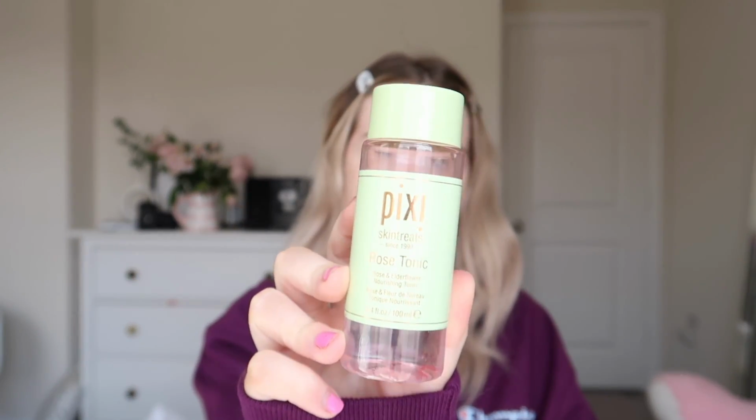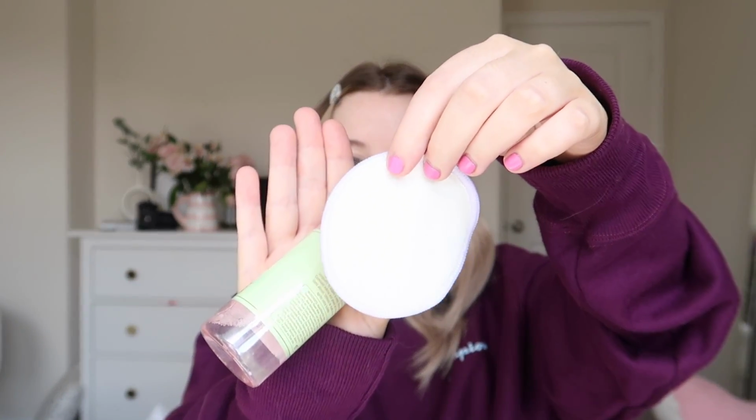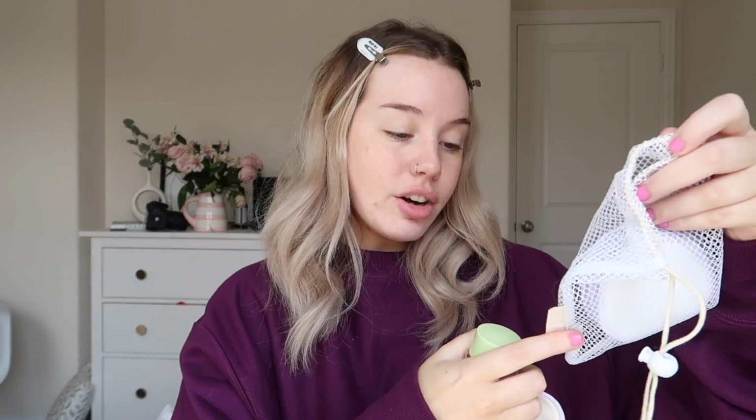I'm using the Pixi Rose Tonic, and I have these little reusable cotton rounds. Can't really see them super well. What is with this lighting? These are from M Cosmetics, but I don't know if they sell these. I got these in a PR package. If you're looking for reusable cotton rounds or microfiber little towels to remove your makeup and stuff, I highly recommend checking out Etsy because there's a ton of small businesses there that have amazing products like this.